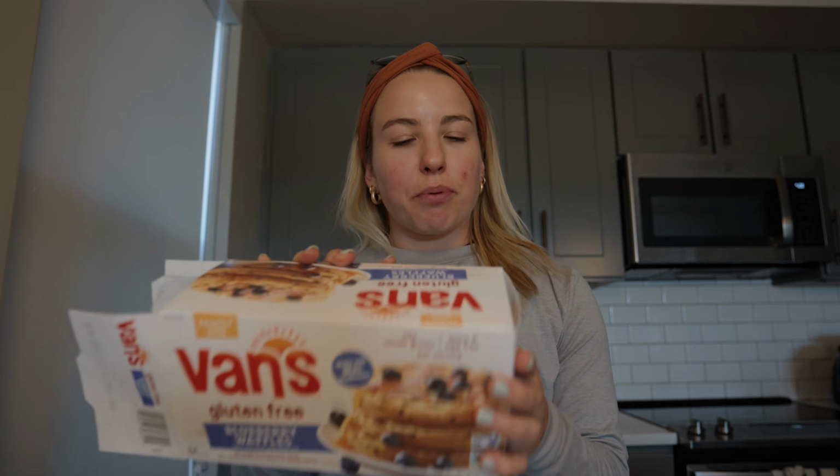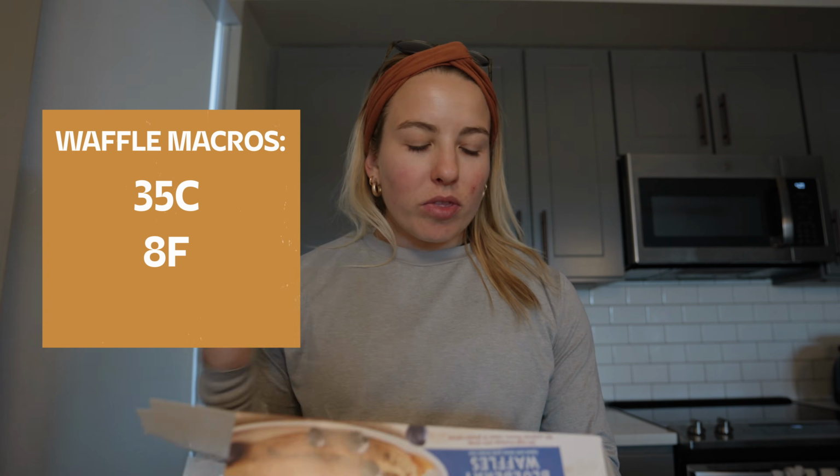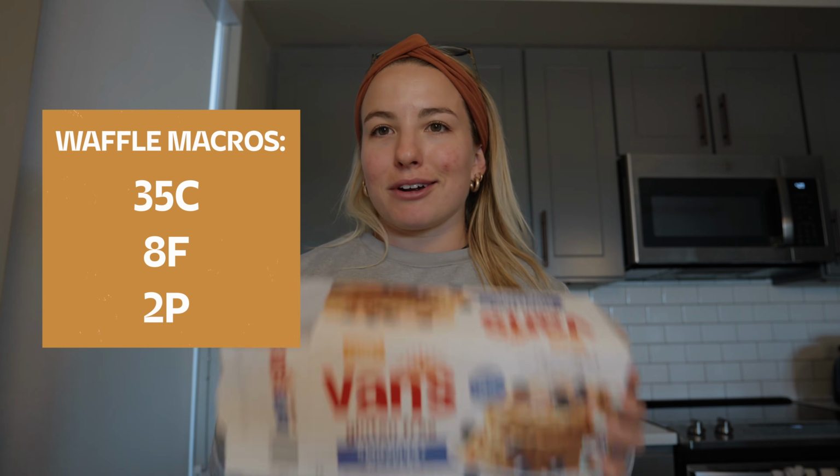And to be honest, it's probably not even the most ideal because it's about 35 grams of carbs, which isn't bad, but 8 grams of fat and 2 grams of protein. Ideally, I wanted to crush a bowl of cereal, but Regis is currently at the grocery store getting me more cereal because he ate it all. So it got me thinking about what you guys should be eating as a pre-workout meal and what I recommend.